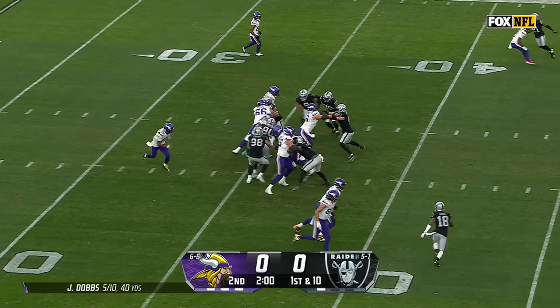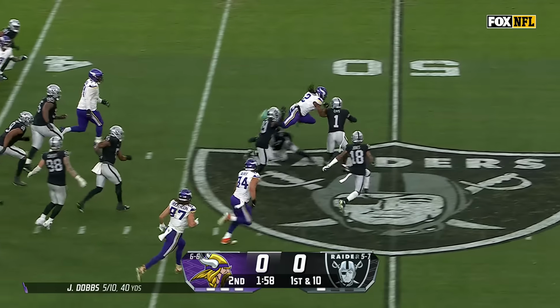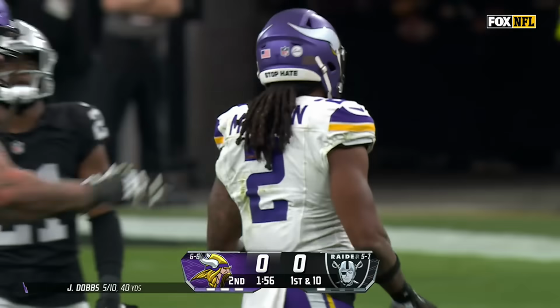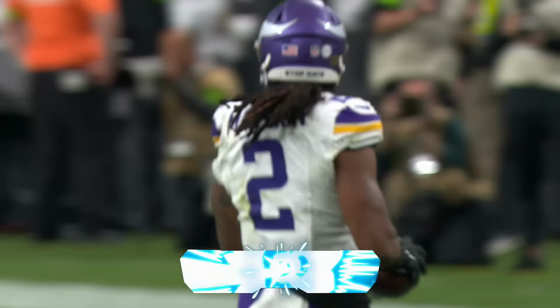On first down, Madison the carry, a hole, and Madison into the secondary, upended in Raider territory. A first down to the 49-yard line. 3rd down and 3. Raiders rush 4. Dobbs in trouble. Chased by Crosby, who's got him for a second time today.